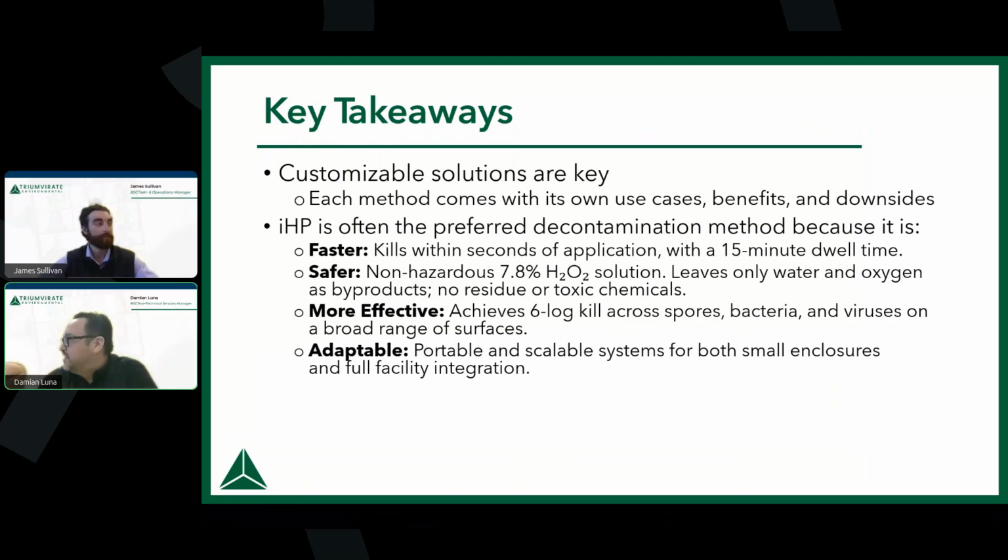So some of the key takeaways. Oh, actually, we did pretty good time here. So hopefully I wasn't rushing. I was telling James, hey man, make sure that I'm not rushing through this too quickly, because I tend to talk fast.